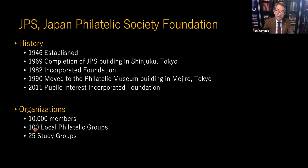The number of JPS members is about 10,000. We JPS organize 100 local philatelic groups in Japan, and JPS also has 25 study groups, such as Japanese Stamp Study Group, British Stamp Study Group, Thematic Philately Study Group, Air Philately Study Group, and so on.